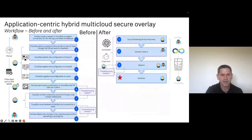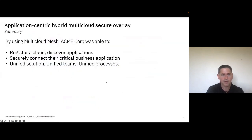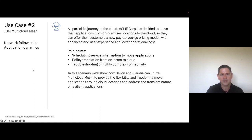So that is the first one. This is a good screen to show you before and after. All of what we see is the workflow before going to the after, and how simple we make things and how it's optimized. We saw that we can register that cloud and discover the applications, and securely connect those critical business applications, unifying that solution, unifying the teams and the processes associated with that.